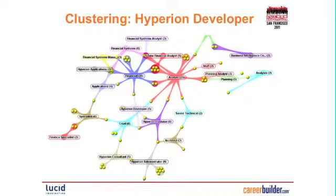So it came back with business intelligence, financial, Hyperion developer, Hyperion S-base. I assume S-base is the name of some form of Hyperion something, their software probably. Hyperion consultant, Hyperion administrator. So you get the idea that this is some kind of business intelligence solution that's used a lot by finance, something like that, which is more or less accurate.